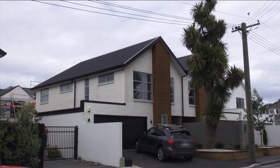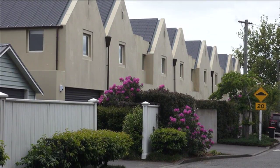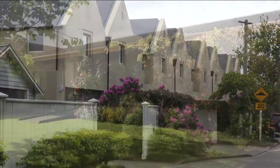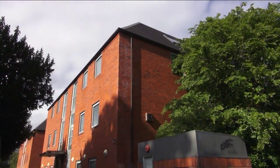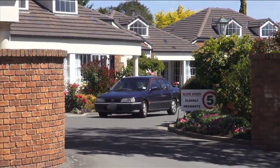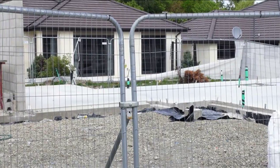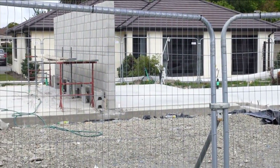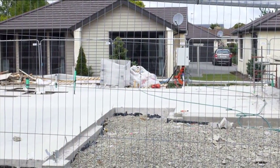Just so we're clear, when we talk about multi-unit buildings, we're talking about semi-detached and terraced townhouses, units, apartments, retirement villages, and mixed-use buildings. They are all characterised by being connected by a shared wall, foundation, floor, roof, or garage.